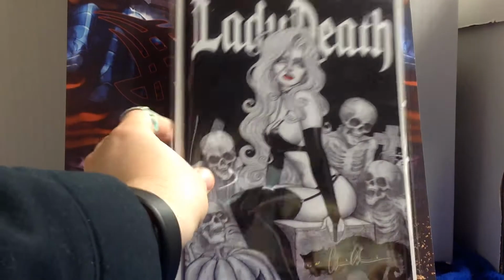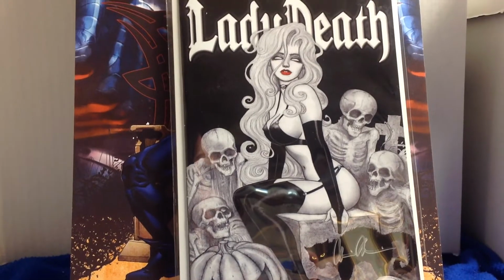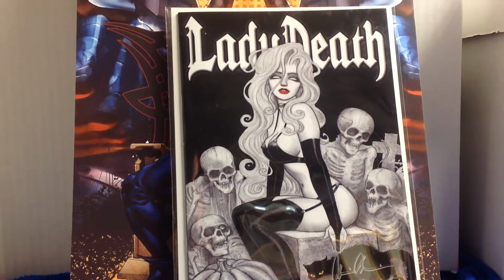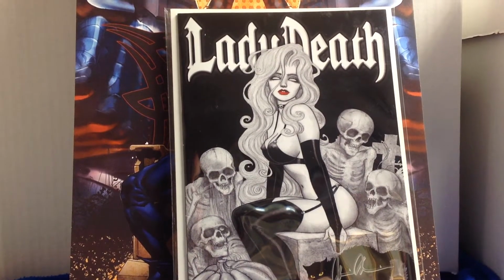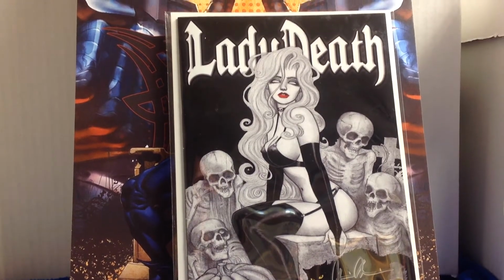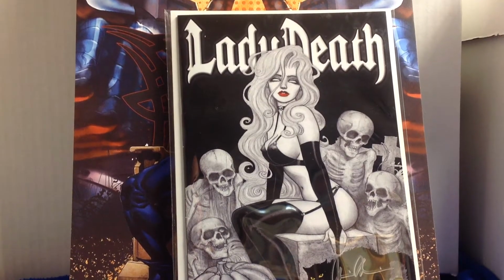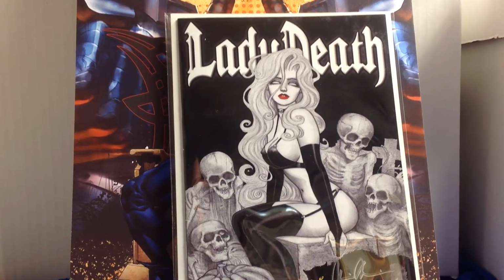And then picked up this Lady Death cover, which is signed. It's limited to 200 books. It's Dragon Wars number 1, and I really like a lot of the variant covers. But again, it's kind of a warning to people about how the value of these could really go down. Lady Death's a perfect example.